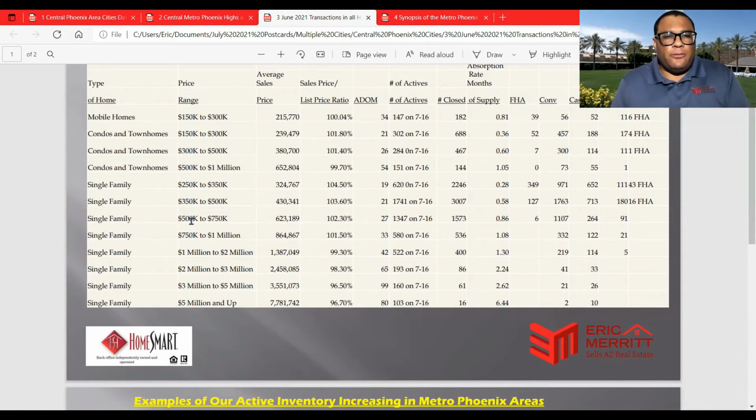Single family homes from 500 to 750, it was 102.3%. 1,573 were closed, and the number active was 1,347. So it's getting close to a month's supply in this category. 1,107 were sold conventional, 264 were cash, and 91 were sold to VA.